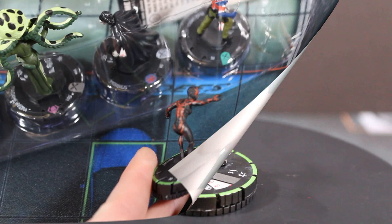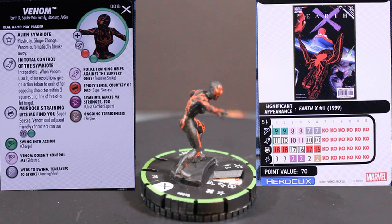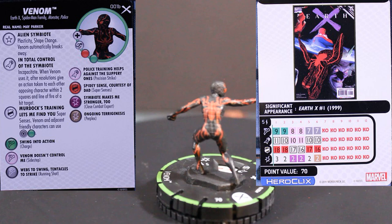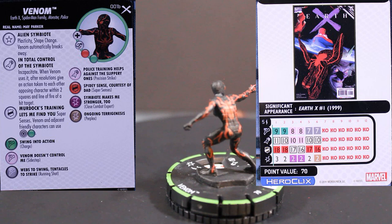Venom is number 001B in the set. She has the Earth X, Spider-Man Family, Monster, and Police keywords. She has improved movement, ignores elevated and hindering terrain, has a trait, one special on her attack, and one on her defense. Her trait is called Alien Symbiote, Plasticity Shape Change, Venom breaks away automatically. That's just cool. Definitely helpful.